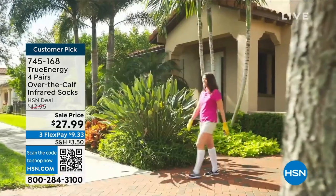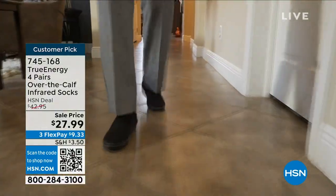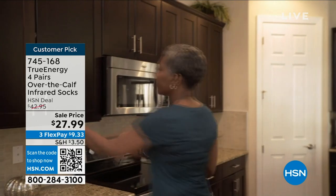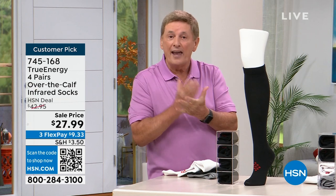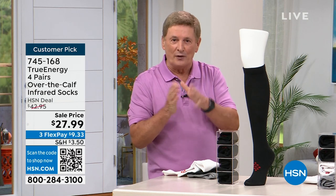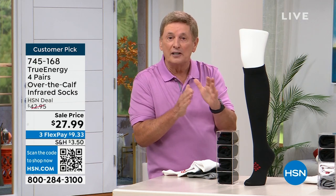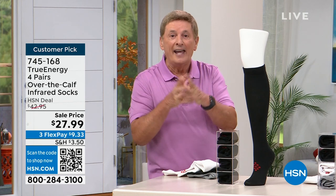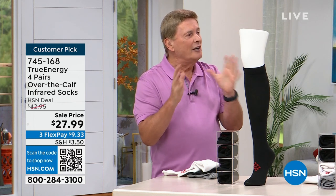If you have struggled with compression socks in the past, in putting them on, taking them off, or even when you're wearing compression socks, they're so tight and so uncomfortable, you don't have to worry. These socks are made from a company called True Energy. Now, True Energy, they have been making socks for 75 years. Wow. So they have come up with a way to make a sock that no one else anywhere in the world has been able to do. That unique combination of the circulatory benefits of compression combined with the pain-relieving benefits of infrared. They're the only company that's ever been able to do that. And now we can all share in that great discovery, and it's just a genius innovation in a sock.